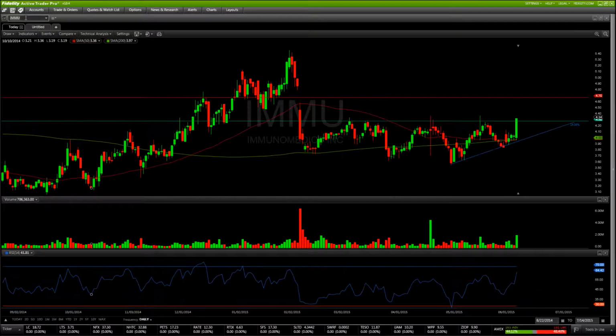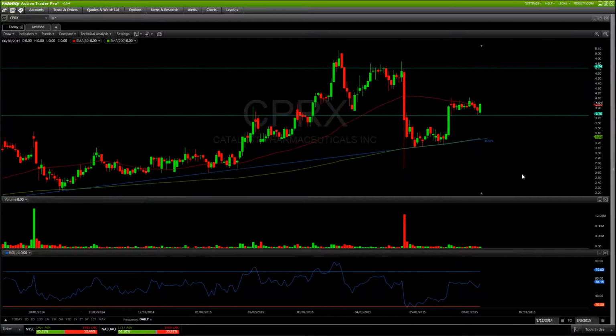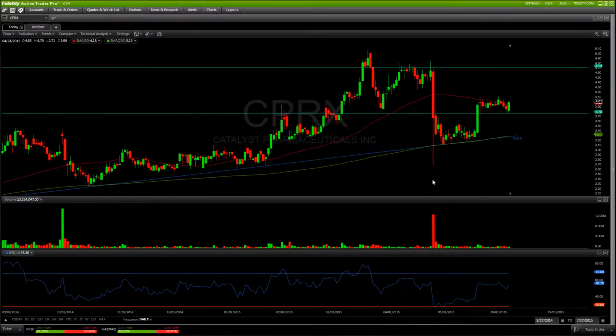Next up on the list is CPRX. Kind of an interesting chart here. Not really a chart setup that I would trade too often, but I've been kind of seeing a lot of these that are set up where you have this huge sell-off, and it looks like a large chart correction.